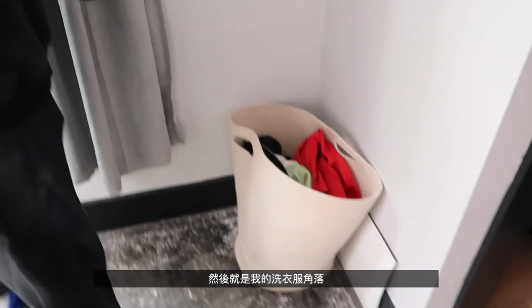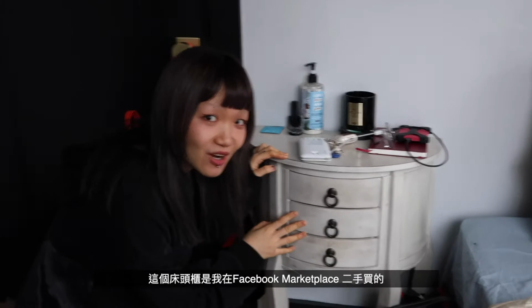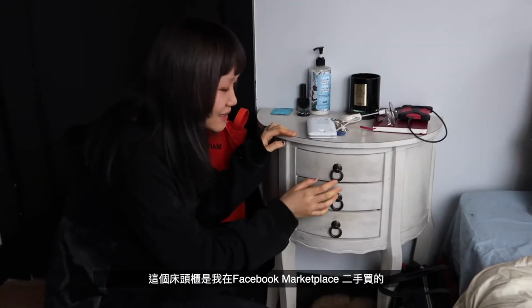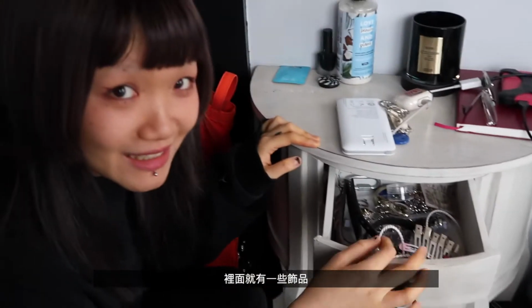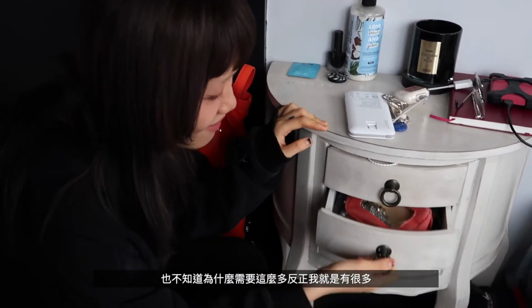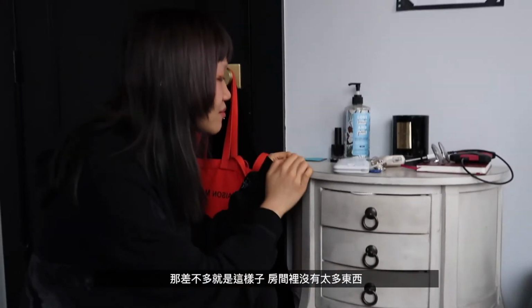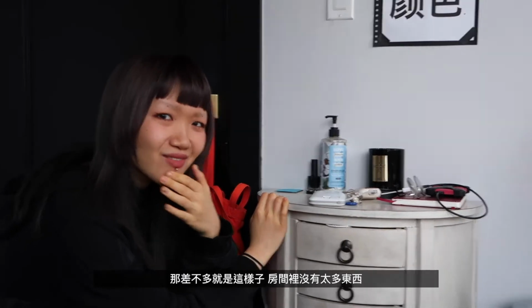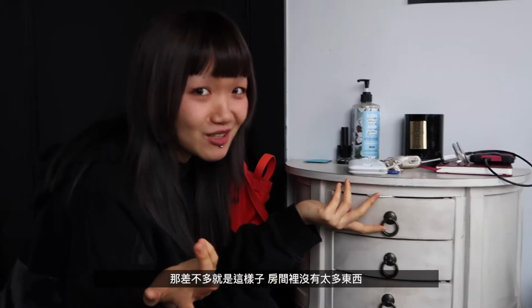And then this is my little laundry corner. Here's my nightstand that I also got from Facebook Marketplace. And inside of these are some jewelry. You know, I don't know why I need all this jewelry, but I still have all the jewelry, just jewelry. And then some essentials. That's pretty much what I got in my room. Not a lot, but still.